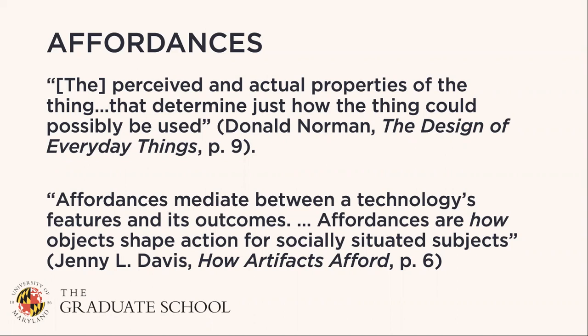So the affordances are the perceived and actual properties of the thing, as Donald Norman writes in The Design of Everyday Things, that determine just how the thing could possibly be used. Jenny Davis writes about affordances in her book, How Artifacts Afford. She says, affordances mediate between a technology's features and its outcomes. Affordances are how objects shape action for socially situated subjects.